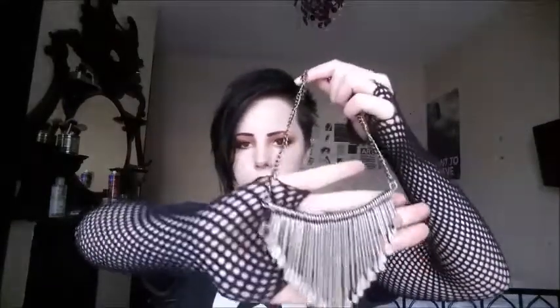But the first thing I got is this spiky kind of necklace. I was planning on selling this, but I actually quite like it. I got it for £1 from a charity shop. If I don't like it, I'll be selling this on my Etsy, so I don't know. Stay tuned for whether or not I do decide to keep it.